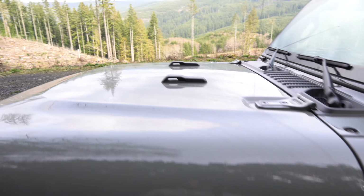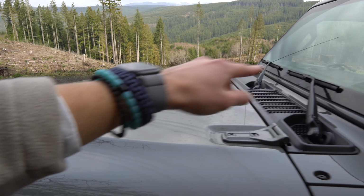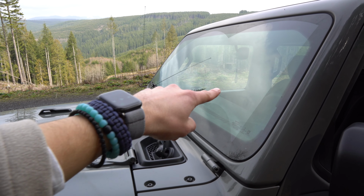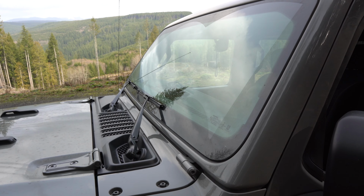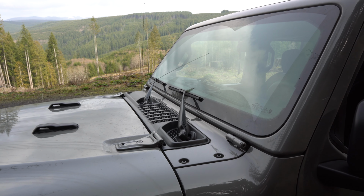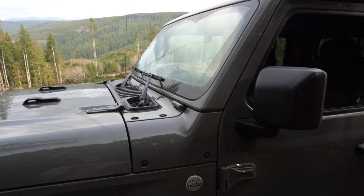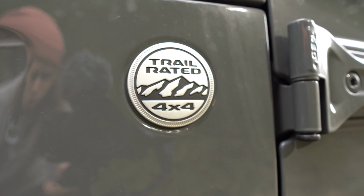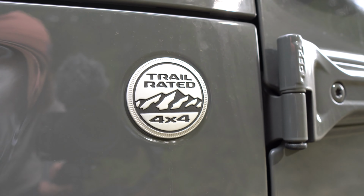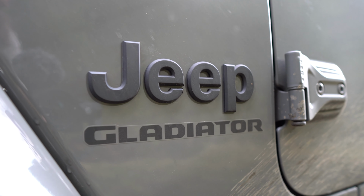We've got the typical Jeep window rests there. So the window here actually will pop down if you want it to, and you can go into safari mode, put that down, and enjoy some straight air to the face, I guess. I haven't tried that before, but definitely going to give that a shot with the new platform here. We've got the trail rated badging here, typical on all the Jeeps, and then that beautiful Jeep Gladiator badge there.